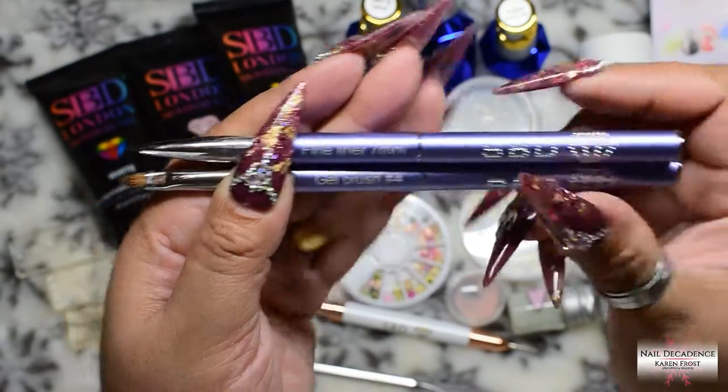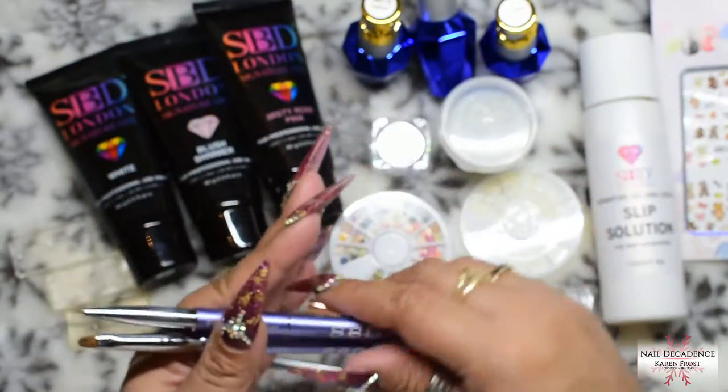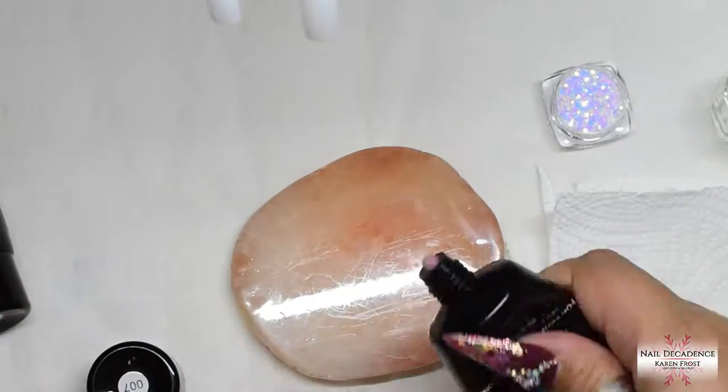Oh, these brushes from SBD London are lovely. I've got the size 6 brush as well. That's coming in another video, you'll see that. But yes, for now I'm using the number 4 in this one.